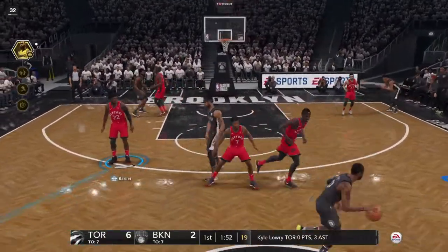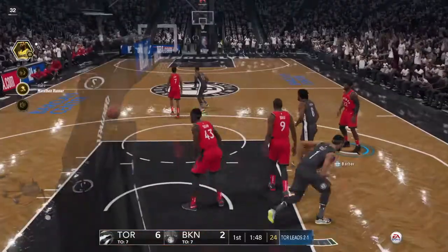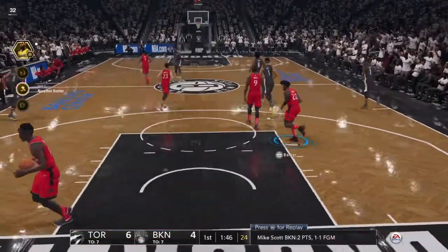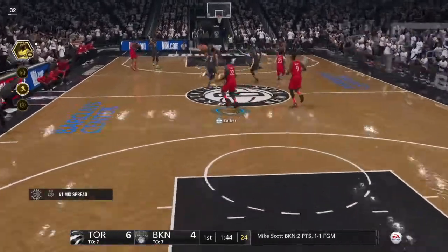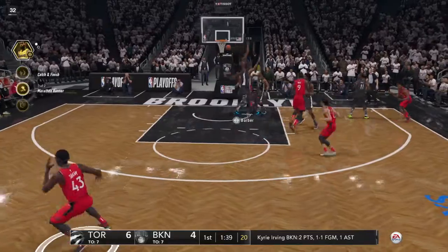Kyrie Irving controlling the offense. In the slam. That's the intensity you need to see. Whenever a player running back on defense after a dunk like that holds the inside of his forearm, it lets you know how hard he dunked that basket.